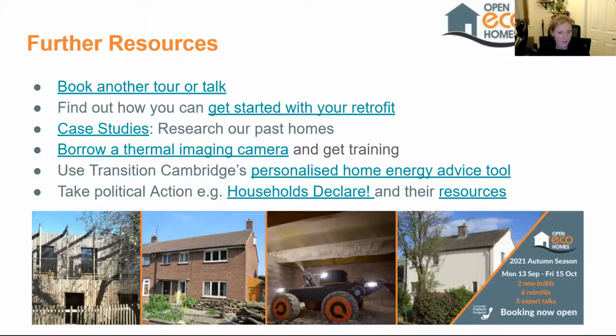If you are thinking about retrofitting your home, there's a toolkit that you can use if you click on the Get Started with Your Retrofit link, which is on this page. And that includes things like quick and easy wins, but also looks at longer term strategies, whether you want to phase your approach and take a DIY approach, or whether you want to look at employing an architect and do it all in one go.